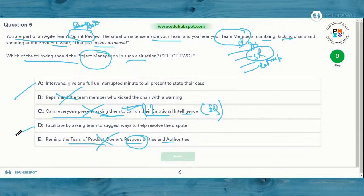Options A and D, let's dig deep into these options. Intervene. No one is asking you to take the back step or the back seat. No, you have to intervene. You are the manager. Give them one full uninterrupted minute to present their case. Absolutely makes sense.